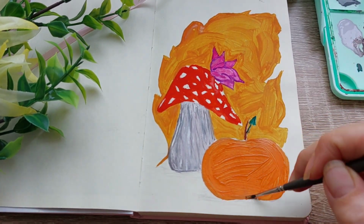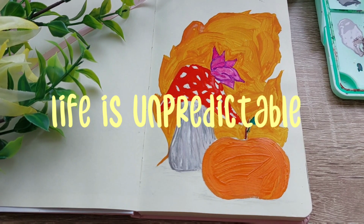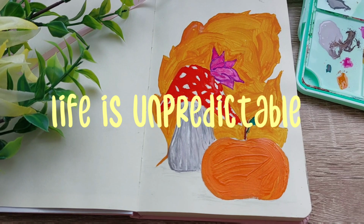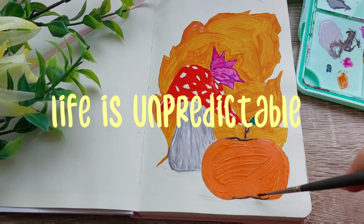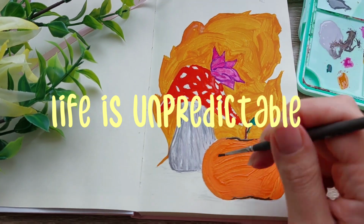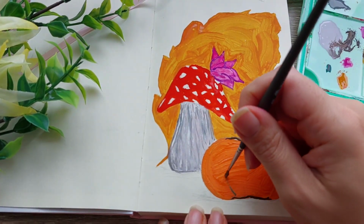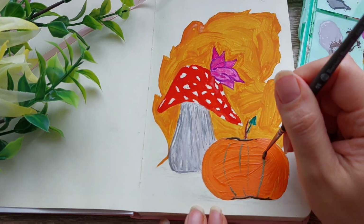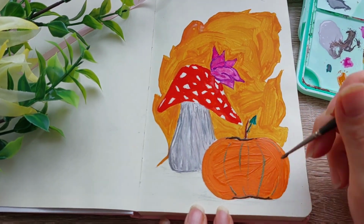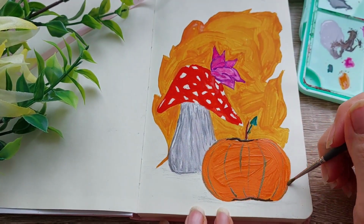You have to accept that sometimes life takes over. It's just too busy, things happen, and we don't have control over everything. So if for one day you end up not showing up to your sketchbook, that's okay. Don't take it as a failure, because failure will stop you from showing up even the day after and the day after that. So take it as a starting over, a little break, and then show up again.